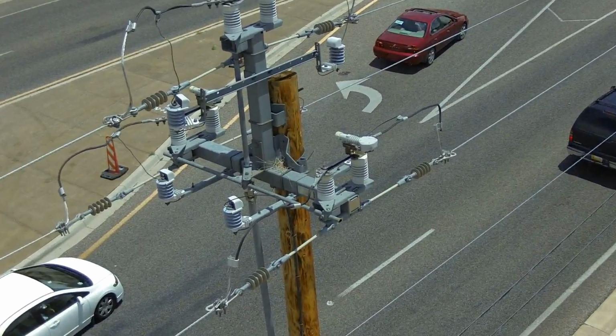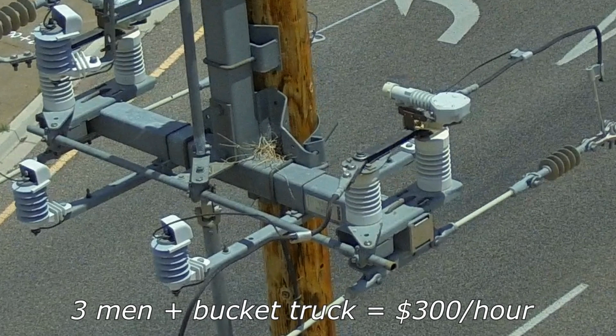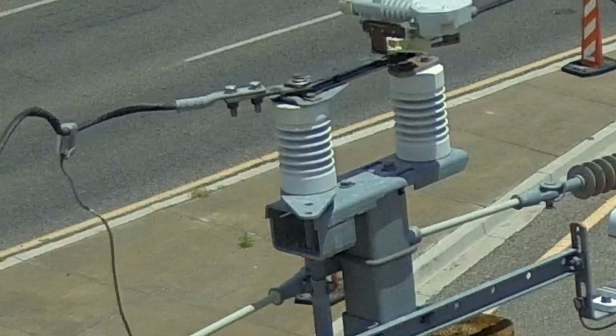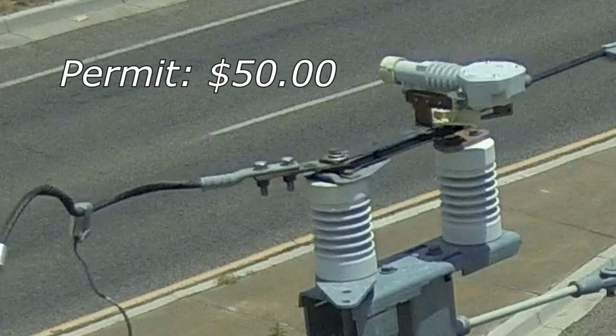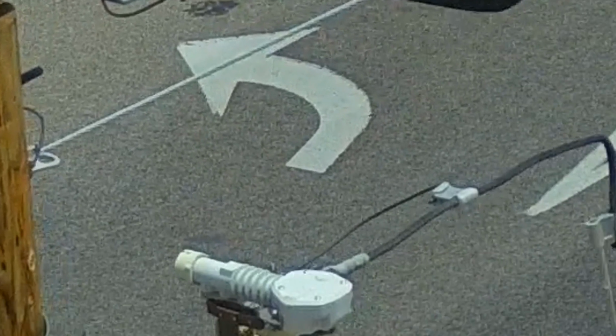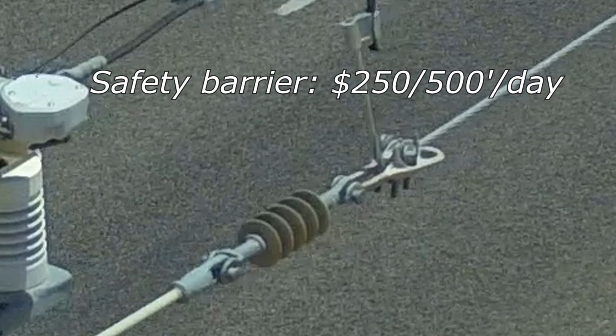In a nutshell, this type of pole inspection requires a 3-man crew and a bucket truck at roughly $300 per hour. A city permit would have to be drawn at a cost of $50, but the costs don't stop there. Outriggers would have to be deployed, and therefore a safety perimeter would have to be set up around the truck at a cost of $250 per 500 feet per day.